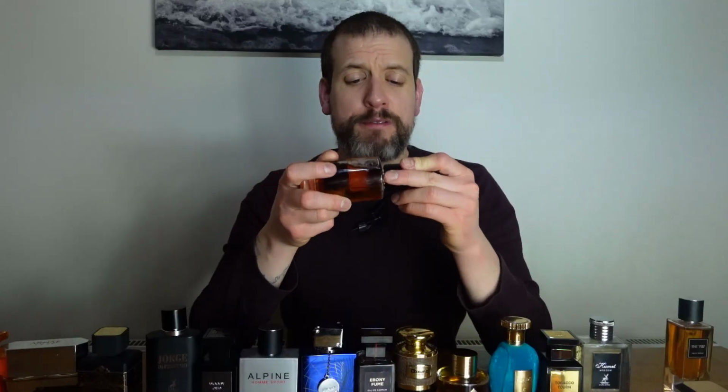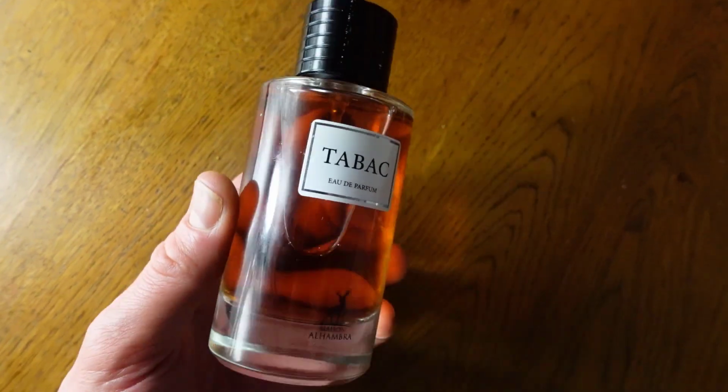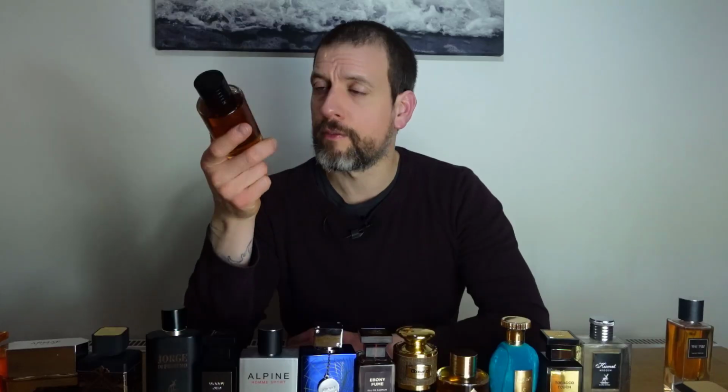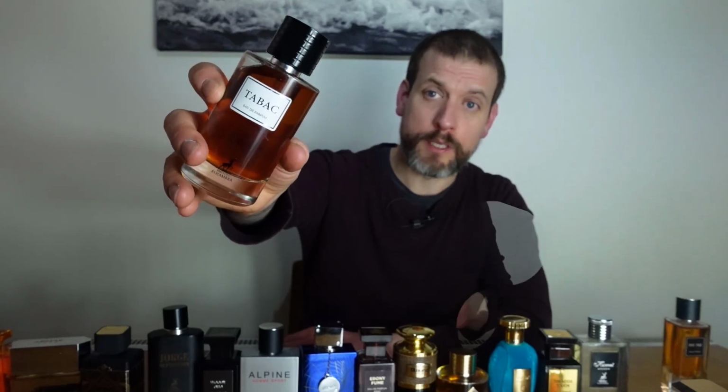It just smells fantastic. So now I've got to go and buy a bottle of Tabac Colour from Dior, because if I don't have Dior Tabac Colour, well, I can't do the comparison, can I? But Tabac for me, wear it fall, winter, and you will smell absolutely amazing. I love this fragrance a lot. So if you have Tabac Colour and you don't want to spend the money on it, try Tabac by Maison Alhambra. You won't be disappointed.